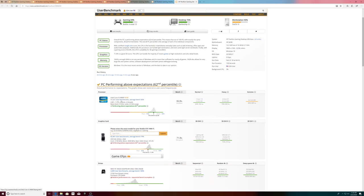Now here's the numbers on the Intel Core i5-9400F. And this is a location where it wouldn't be such a bad idea, to be honest with you, for an upgrade. Maybe an i5-9600, i7-9700. But how much would that help gaming? It's probably going to be minimal.